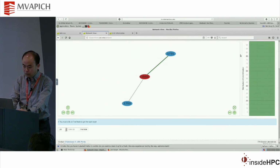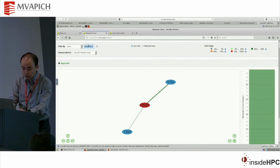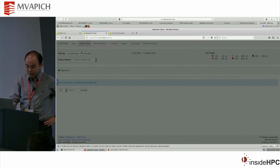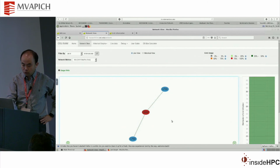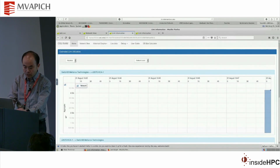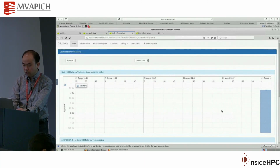And also, all right. Yep, you need to wait a little. Job ID for the particular job. So this is a 2-node job, and if I look at this link information, and then it shows the switch to the node and the node to switch information.